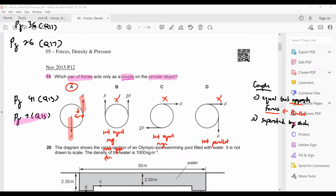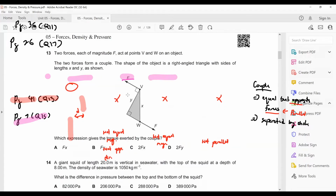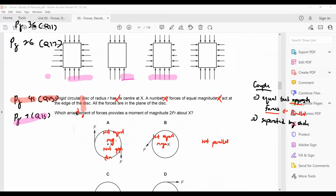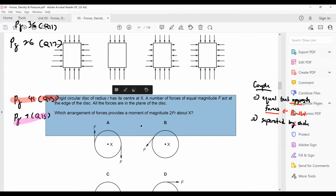Now, can you have a look at page 41? Question 13. 41, question 13. Okay, you have a rigid circular disk of radius R that has its center at X. A number of forces of equal magnitude F act on the edge of the disk. All the forces are in the plane of the disk. Which arrangement of forces provides a moment of magnitude 2FR about X?